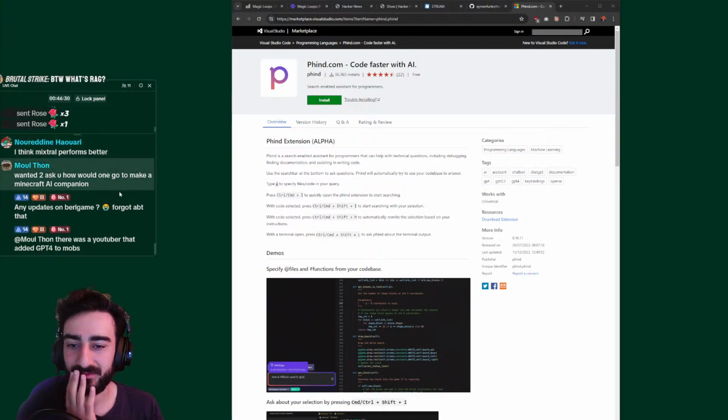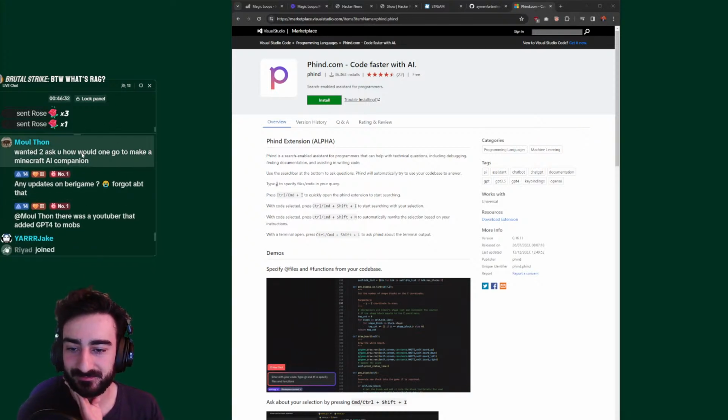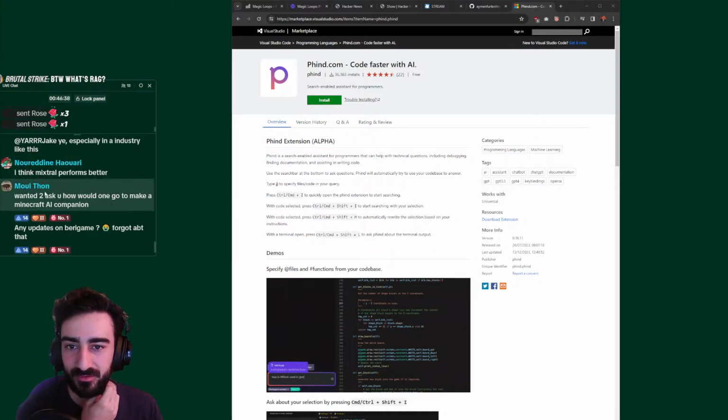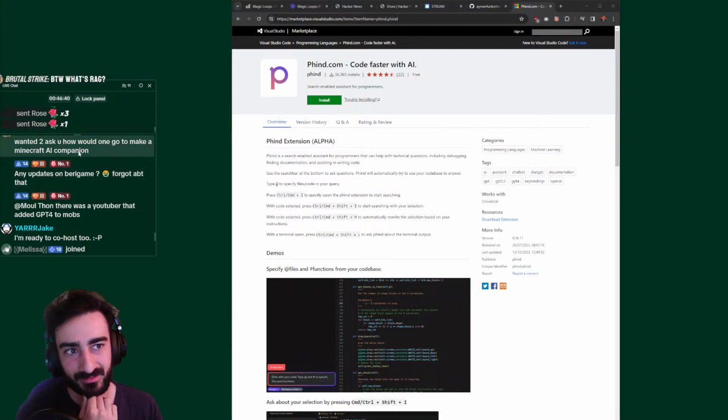Interesting idea. I haven't actually tried Minecraft. I've never interfaced with Minecraft before. But I guess you can make a whole user running off an AI.